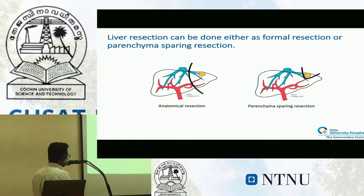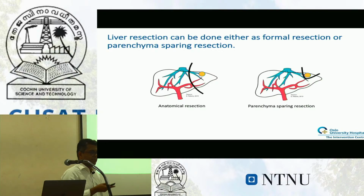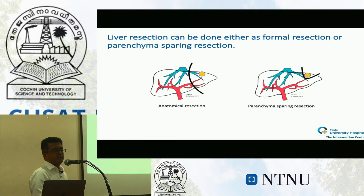So the surgery itself, as I said, is the main curative way of doing it, but it could be done in different ways. You have the anatomic resection, and that's what I told you about earlier, that you have the different segments, and in that segment, you just cut out depending on where the tumor is. So you just cut that independent region.